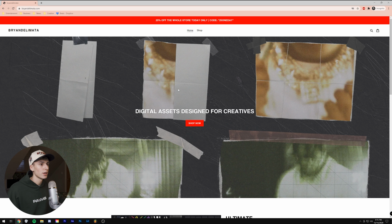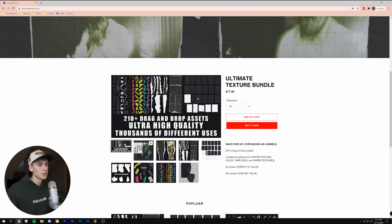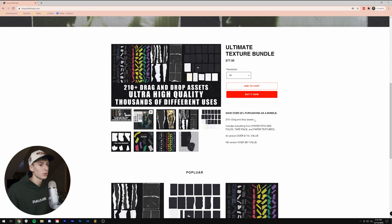As you can scroll down here, this is the header I was talking about. Just a little example. It says digital assets designed for creatives. And here we are, the ultimate texture pack in 4K. That's going to run $77. Today only, you can basically get the 4K version for the HD price, because 25% off 75 is roughly $57. So that's definitely a cool little deal here.